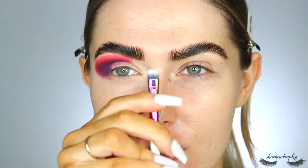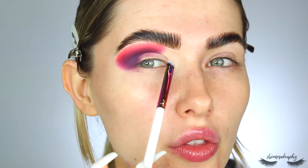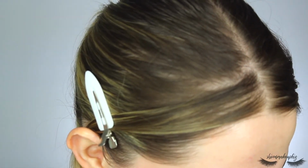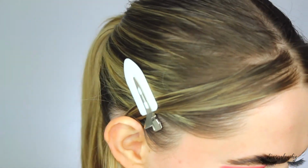This is a really small shader brush from Morphe, just so I can be really selective with the colour. I just want to pop it on, on the edge of where I would cut the crease, just so that area is really deep. I haven't actually used a black shadow in such a long time. This is one of the ones that has the M indented into the shadow. Just tapped off the excess.